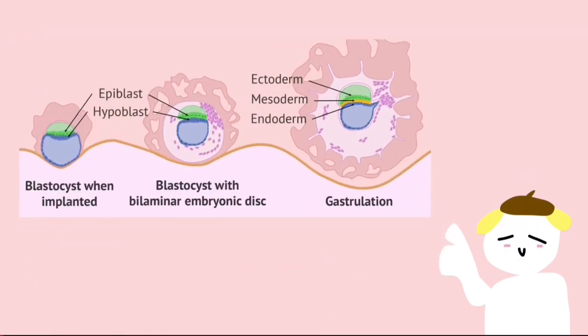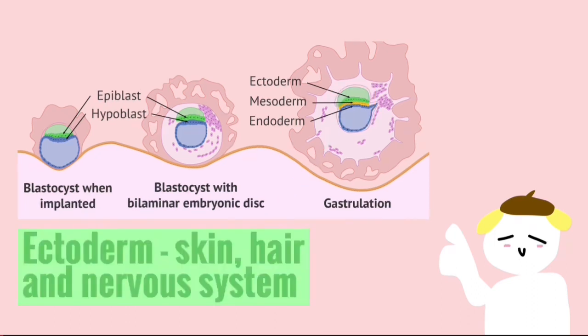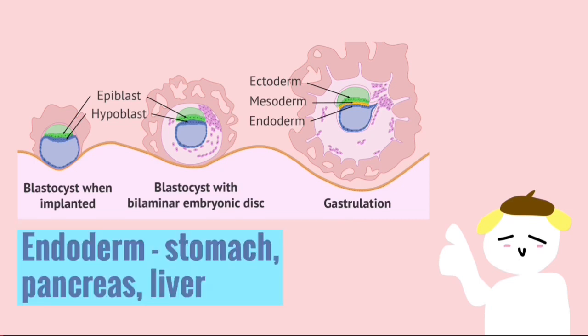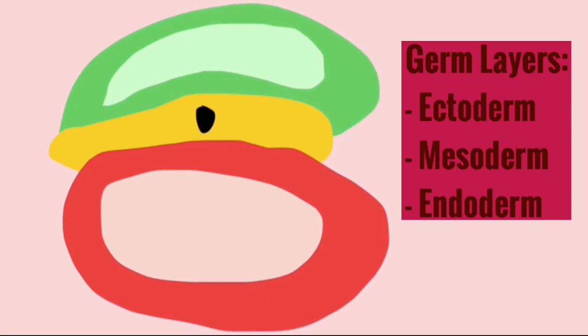The cells between the amnion and the yolk sac form the embryonic disc. Gastrulation is quite important as it marks the formation of the primary germ cells. The ectoderm is important for the formation of the outside layer of the fetus as well as for neurulation. The mesoderm develops into the baby's circulatory system, lungs, skeletal systems, and muscles. And the endoderm develops into the digestive system, the liver, pancreas, and a part of the lungs. The three germ layers will be the basis of the embryo.